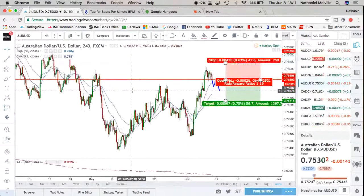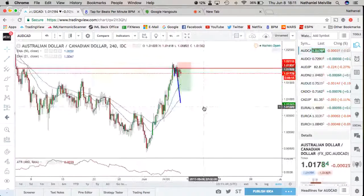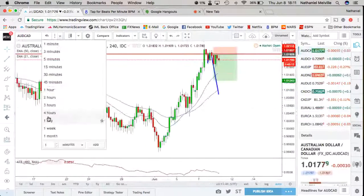I haven't really found much on the charts, guys. I'm not going to lie. I've been looking and browsing, but there's really just not much. I think we were talking about this trade the other day, possibly. It looks like I was because I marked it up.